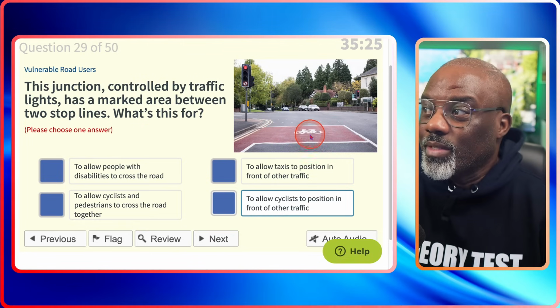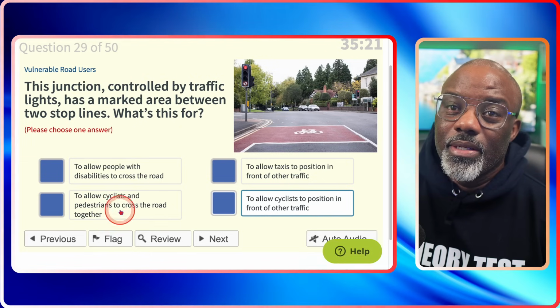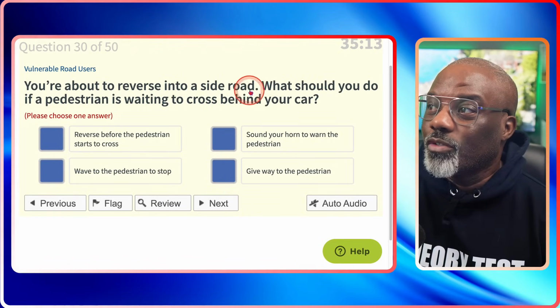As I said, this has got cyclists, but this has got cyclists and pedestrians. So obviously that's a no. This is a yes.